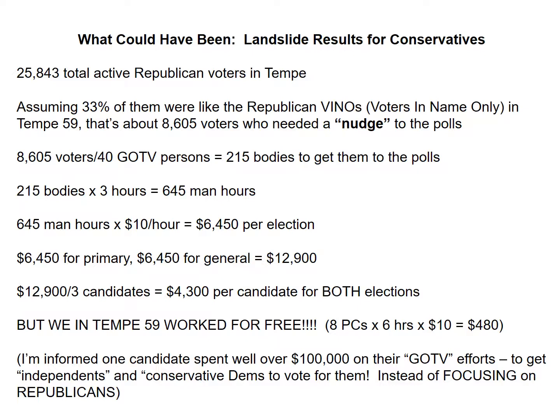So assuming you had no precinct committeemen at all, and you just hired people for 3 hours of work, you'd need 645 man hours. Assuming that you spent $10 per man hour on these 645 man hours, that would have been $6,450 per election for the primary and for the general, for a total of $12,900. But you had 3 candidates, so assuming they worked together and divided up the cost, that would have been $4,300 per candidate for both elections.